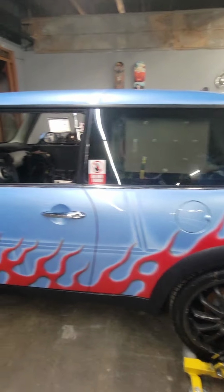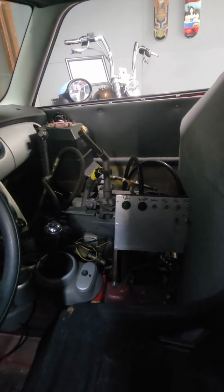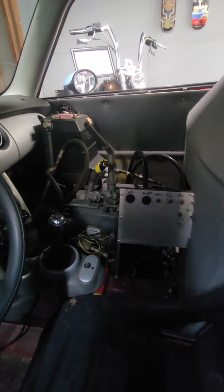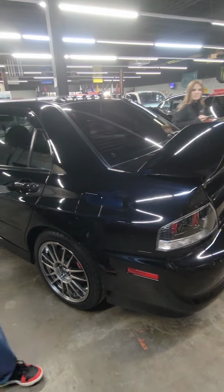This is a monster. Oh, yeah, this one was a monster right here. Like, my gosh. Wow. Half the engine's in the front seat. That's a safety hazard. That car's small there. Yeah, this Evo's nice, though.